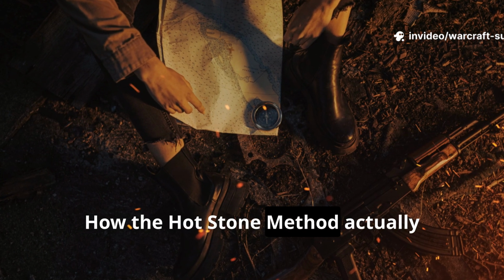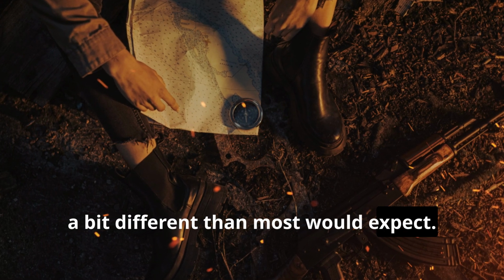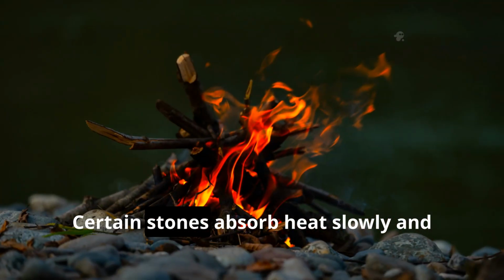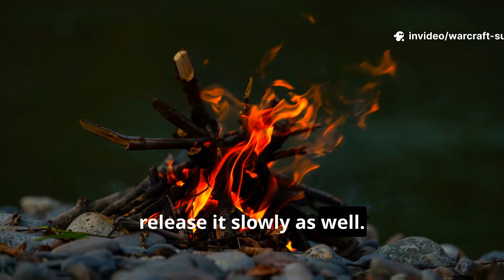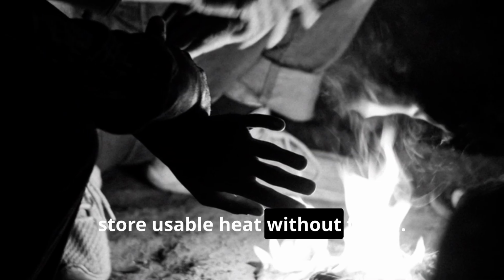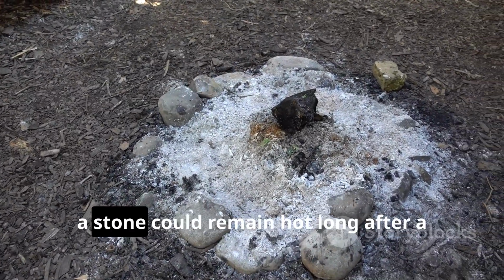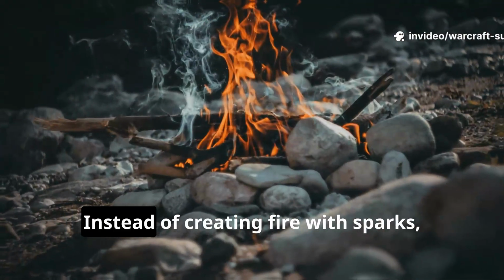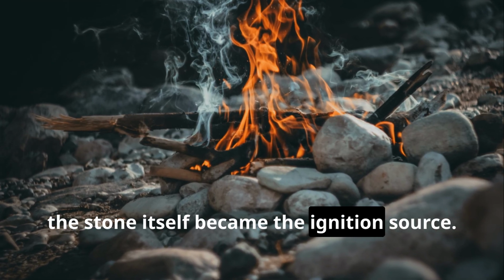How the hot stone method actually worked was a bit different than most would expect. Stone behaves differently from metal. Certain stones absorb heat slowly and release it slowly as well. This thermal mass allowed soldiers to store usable heat without flame. Once heated thoroughly, a stone could remain hot long after a fire was extinguished. Instead of creating fire with sparks, the stone itself became the ignition source.